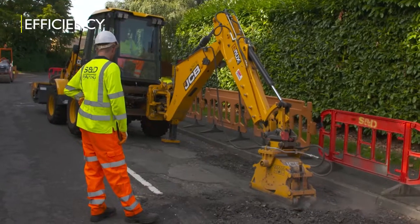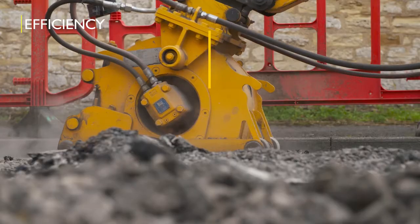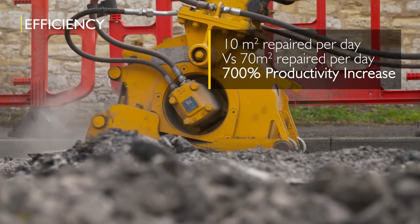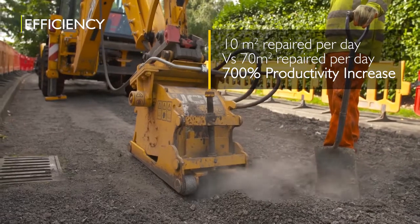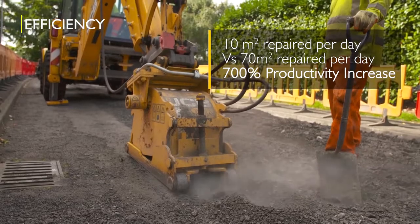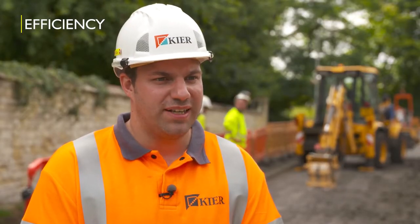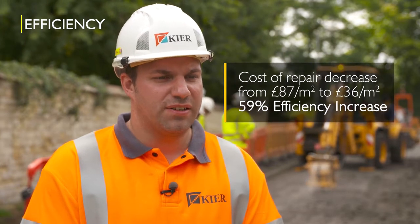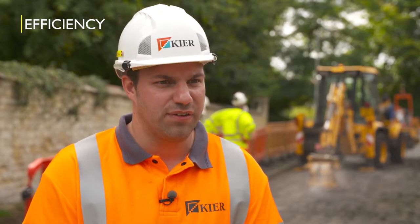The introduction of the machines improved productivity by our 2-3-man gang. They were averaging between 10 and 12 square metres a day. In the 3-month trial, we've done 4,700 square metres, which is on average about 78, 79 square metres a day. We've also reduced our cost from £87 per square metre to £36 per square metre. All in all, delivering better value for the customer.